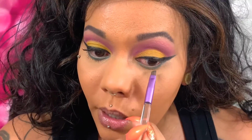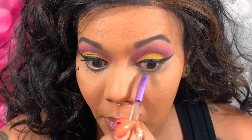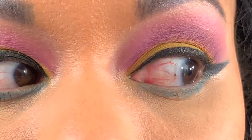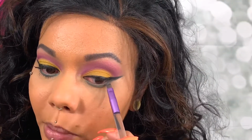Oh my gosh, I got black powder on my contact. I'm surprised it's not bothering me. Can you guys see? The struggle of wearing contacts. We have a love-hate relationship.